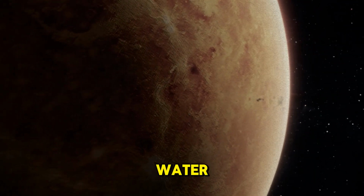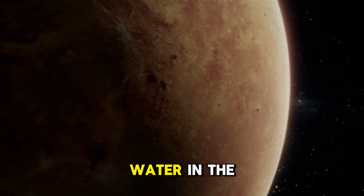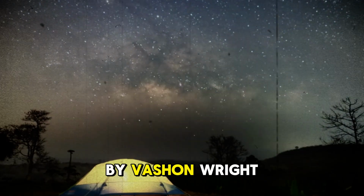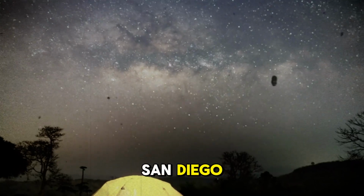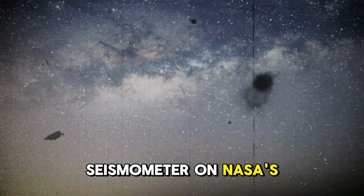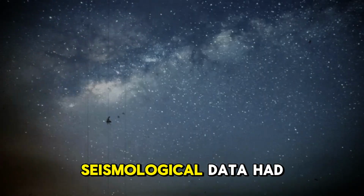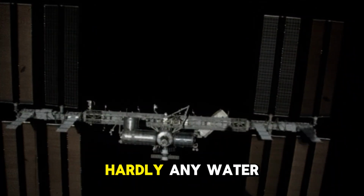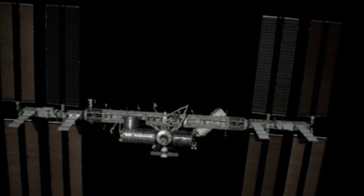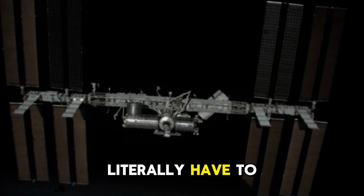locate the Martian water anywhere in the universe but still on the planet. To find out whether the water in the Martian oceans could have retreated into the depths of the rocky crust, the team led by Vashan Wright from the University of California in San Diego examined the data from Mars quakes collected by the seismometer on NASA's InSight lander from 2018 to 2022, given that the seismological data had already shown that there is hardly any water in the Martian crust down to a depth of 300 m at the InSight site.